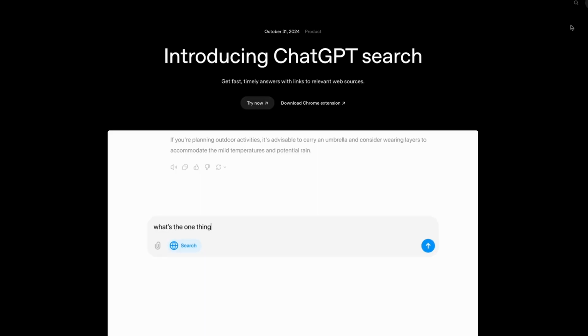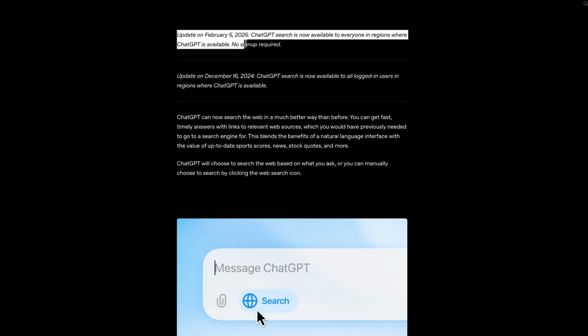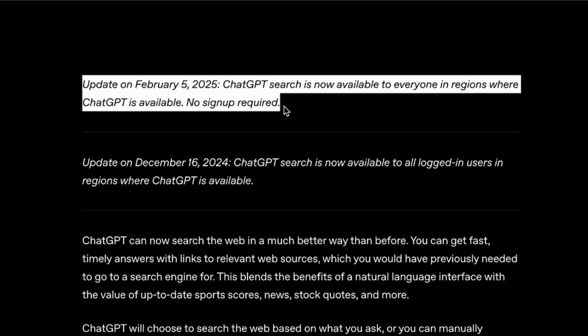Can ChatGPT Search beat Google? ChatGPT has been taking direct aim at Google with their search feature. For 7 days, I'm quitting Google cold turkey to see if they can actually take its top spot.